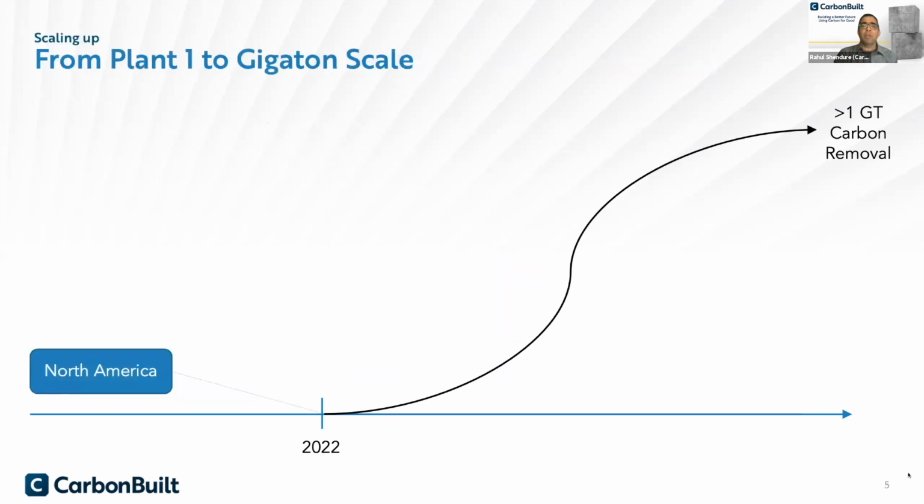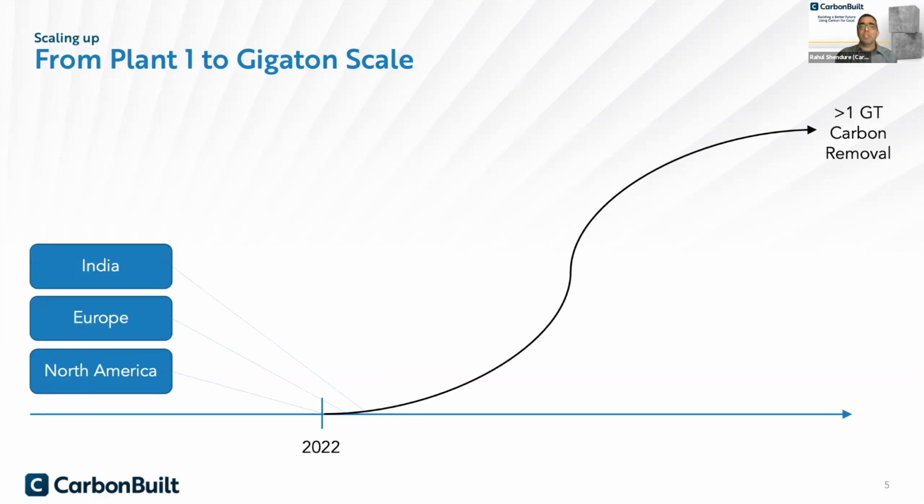So how do we get from here to there? We expect our first plant retrofit to be in North America, but are exploring opportunities in Europe and India in parallel. India is particularly interesting to us given the amount of production infrastructure that will be built there in the next decade. On the business model side, we'll finance our first few plants with equity, but quickly move to debt financing and then bring in licensing, particularly in geographies outside of our core.